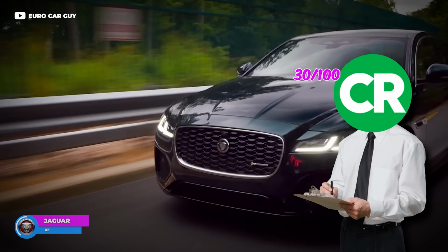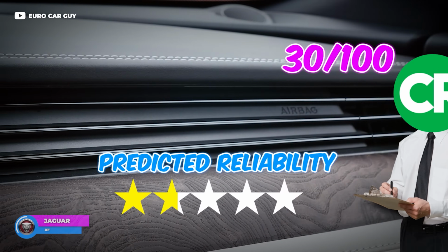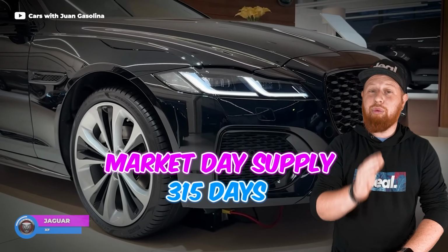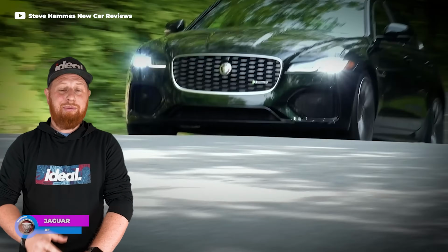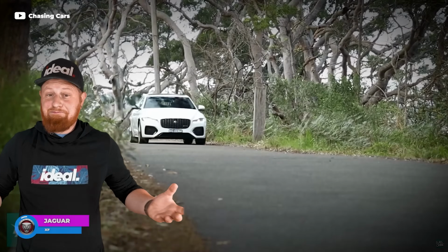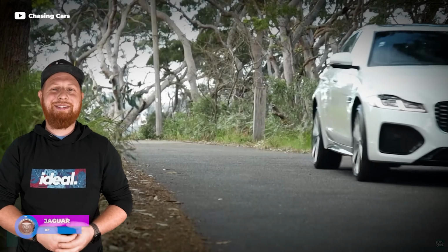Consumer Reports gives it a predicted reliability score of 30 out of 100, with a predicted owner satisfaction figure of 3 out of 5. And as of right now, according to CarEdge, 701 units are gathering dust with a market day supply of 315 days. Truth is, though, this isn't a bad car, they're actually great to drive, and if you get one for a steep discount and then sell it on before the warranty expires, even with depreciation, you might end up with a pretty good deal on a pretty nice car.